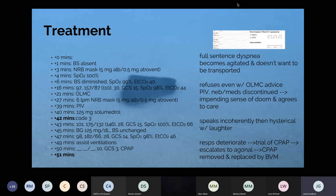They noted that he had full sentence dyspnea and that he became agitated with the care that he received and didn't want to be transported. They contacted online medical control at 21 minutes because they felt that this patient was still sick, and although he met the criteria for ability to refuse care, they felt strongly this was against medical advice, which was appropriate.